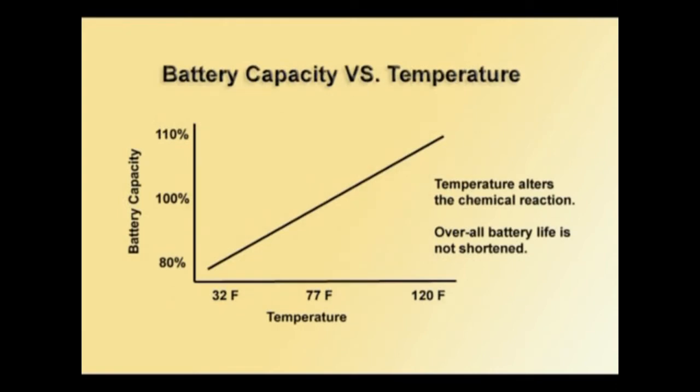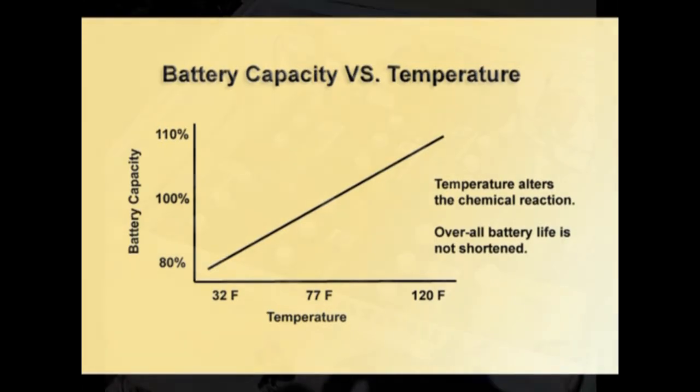It's important to understand that battery capacity increases and decreases with temperature. The stated specifications will correspond to a temperature of about 77 degrees, but as you increase temperature, the chemical reaction inside the battery speeds up, and at colder temperatures, it slows down. This is why more people need jump starts in the winter. At freezing temperatures, you're going to lose at least 20% of your battery's ability to deliver power. So it's important to have enough battery capacity overall so that it can still function in colder temperatures.